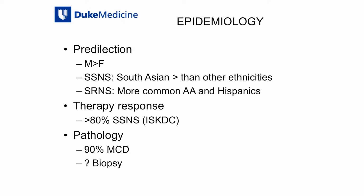Okay, so what do we know about the epidemiology of nephrotic syndrome? Like most conditions, being a boy is bad luck. It's found more commonly in boys than girls, all right? But the other thing that we've noticed about nephrotic syndrome, more interestingly, is that there's some predilection based on ethnicity and race. For example, we know that nephrotic syndrome that is responsive to steroid is more common in people of South Asian descent.